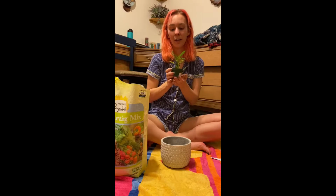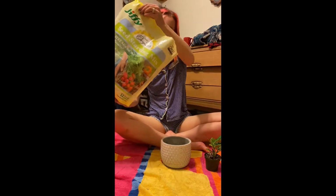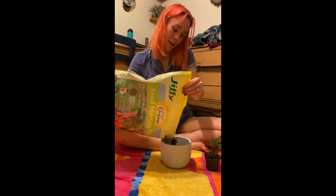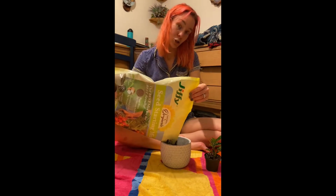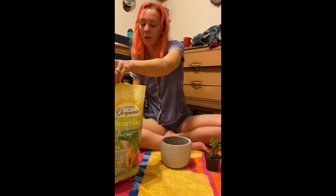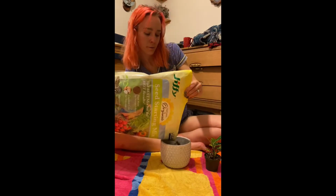Average room temp. He's an indoor boy, so I'm really hoping that we'll have a good time together. So I'm just gonna put some soil. Now this pot doesn't have a hole in it, so what I should do is put some rocks or gravel at the bottom. I don't have any, so we're gonna make do for now.